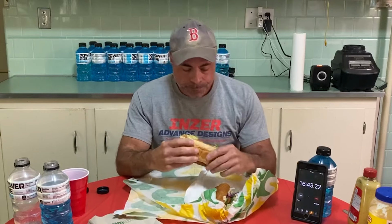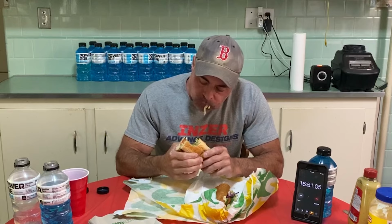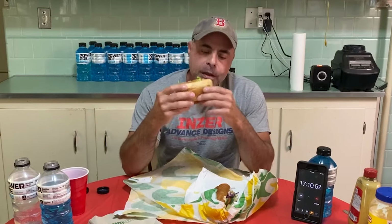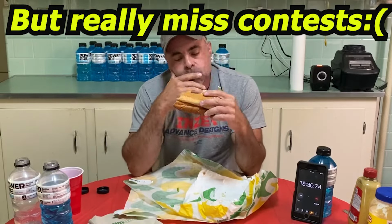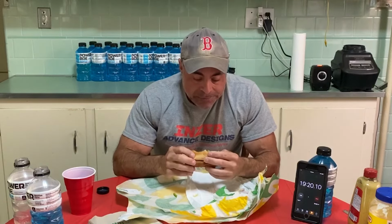Alright. What is this one? This looks like a turkey. I guess cheese must be extra because none of these have any cheese on them. I hope the last two I got are better than these. This is pretty good, but there's a little bit of turkey in here, but it's almost like eating a veggie sandwich, but not a lot of vegetables in it.